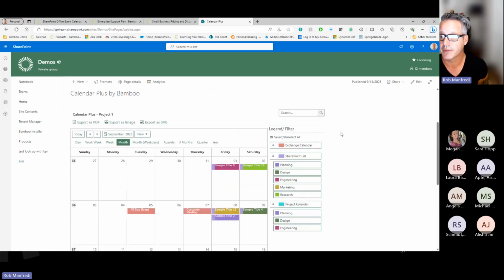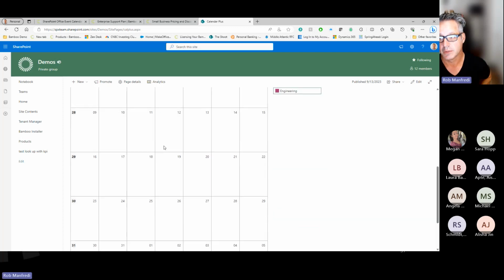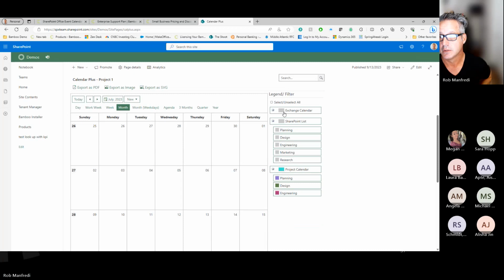I don't know if I have any items in that project calendar. Let's go ahead and see if we do. Go there, go back. I think we do. Oh, well. It's added nonetheless. But if I wanted to, I could add a new event to it if I like right from here.